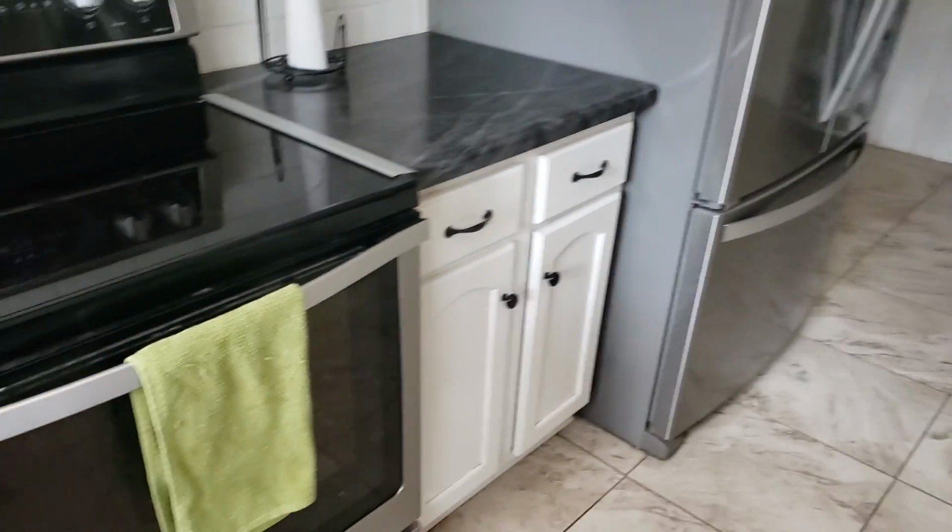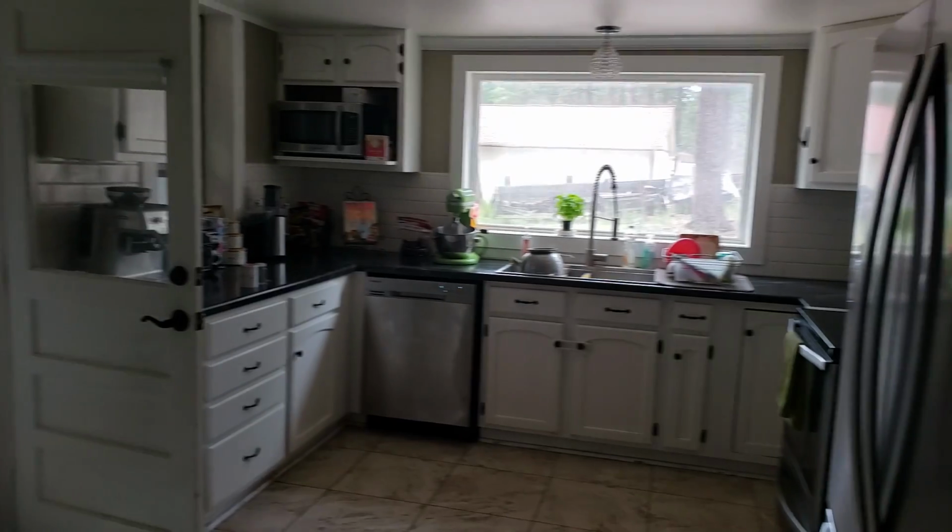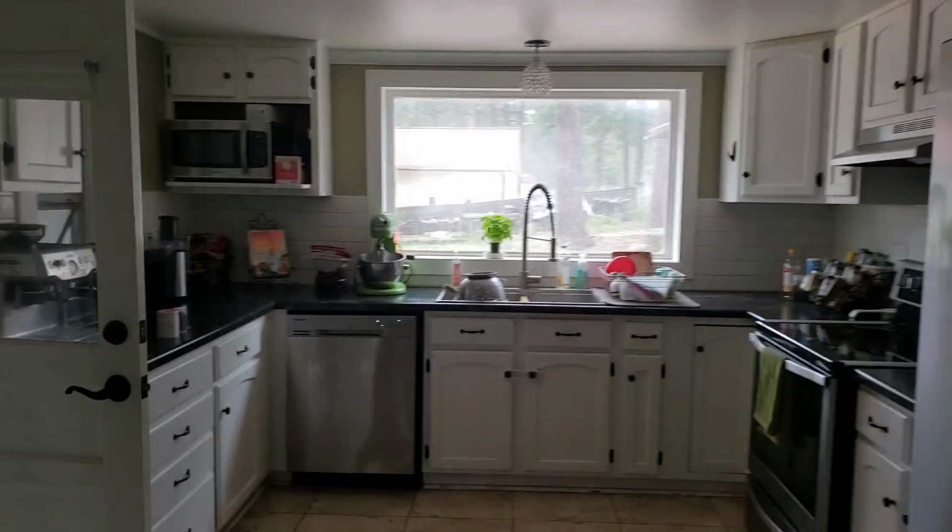Nice fridge. I believe I wrote washer dryer in the offer. I'll have to double check that, but. So this is the kitchen. Honestly, they make good use of this space so far for being a small home.